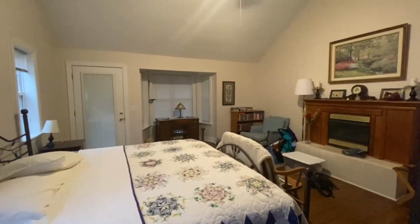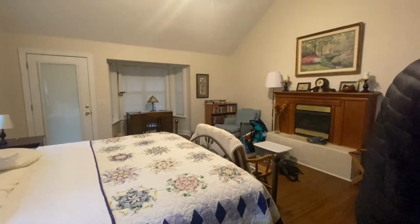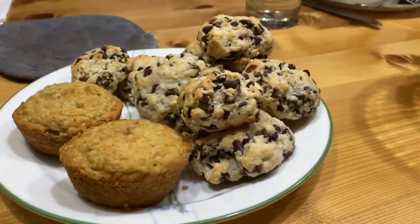At the time I was there, I was lucky enough that there weren't a lot of other hikers there, so I got a room to myself, and they served me not only breakfast but dinner as well. I don't know if that's something they do all of the time, but they were super nice people, so I had to mention them for sure because I did really enjoy my stay. That was the first hostel I stayed at when I got on the trail.